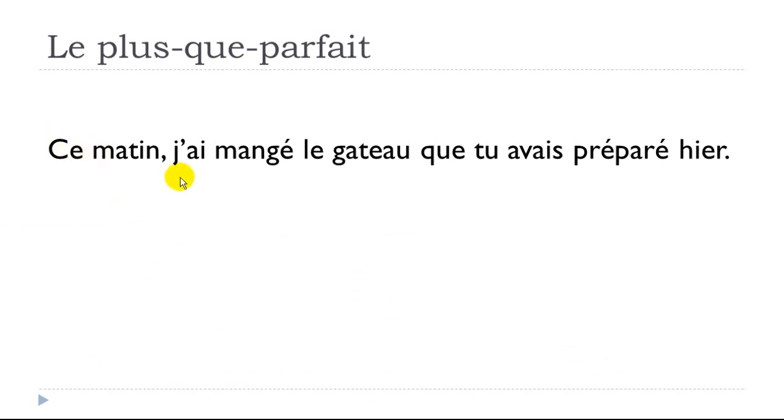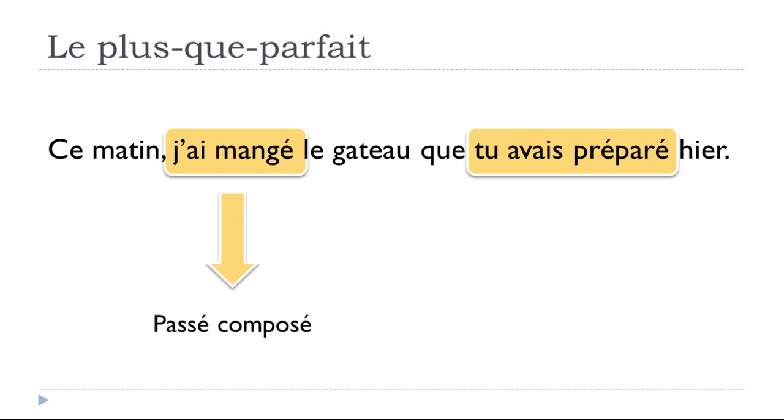Ce matin, j'ai mangé le gâteau que tu avais préparé hier. Okay? If we have a look, we've got two verbs in this sentence. This is the first one, j'ai mangé. It is the passé composé form. This is the second one, tu avais préparé. This is le plus que parfait. Okay? Passé composé, plus que parfait.